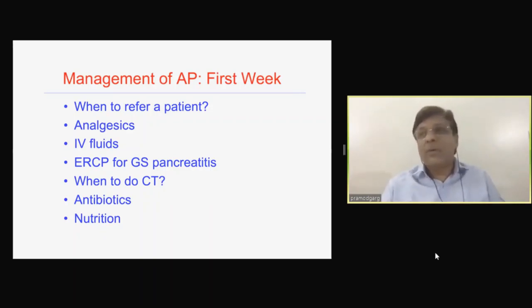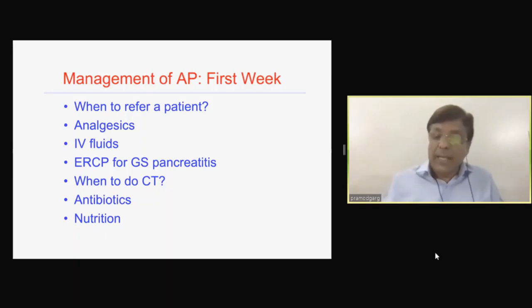He's nil by mouth. He has got pain. He needs IV fluids. How much and what to give? If he has gallstone pancreatitis, do I need to do ERCP? When do you do a CT? I told you not to do a CT in the beginning. Does he require antibiotics? And how about his nutrition over subsequent days?